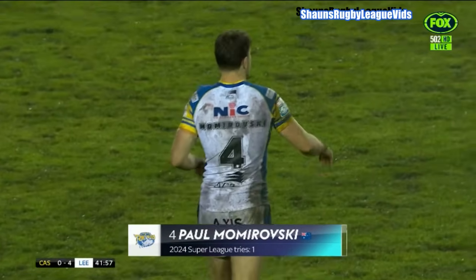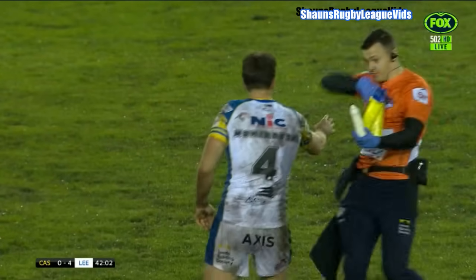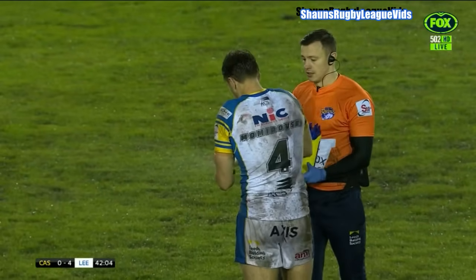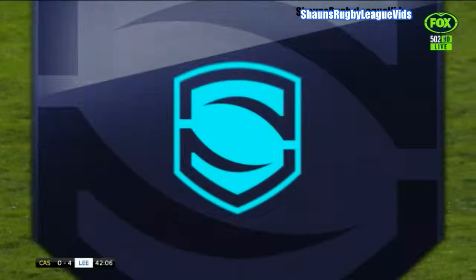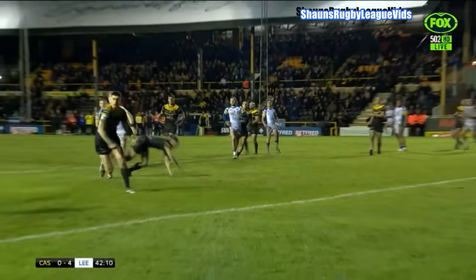Yeah, it went up as a try. I think that was important, wasn't it, in the deliberations? The video referee has said that there was controlled downward pressure. It's a finger or a thumb, if anything, but listen, it's worth the same. It's 4 points.